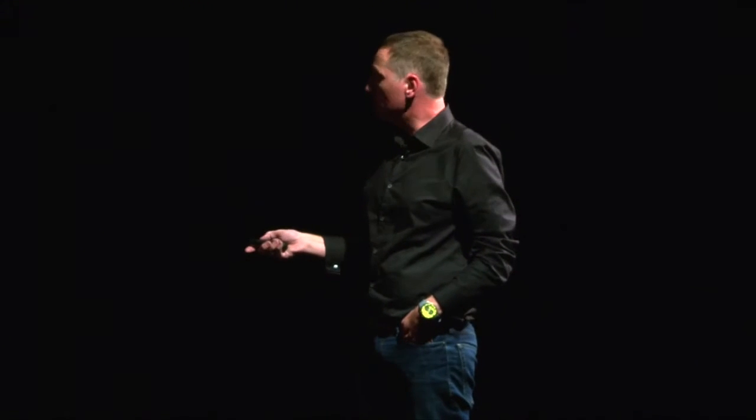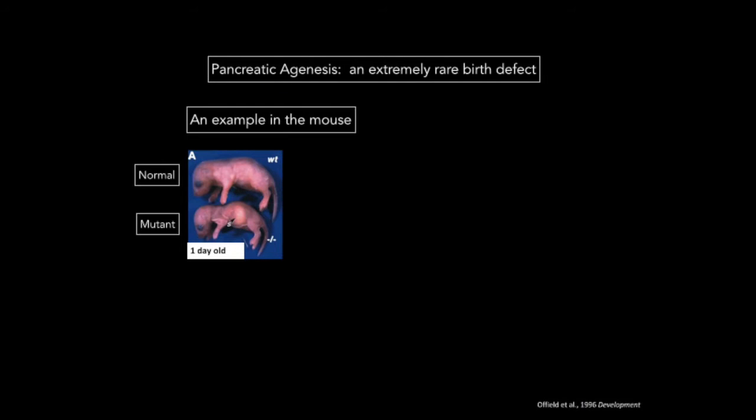And agenesis means failure to form or failure to form properly. And I wanted to give you an idea about what this looks like by examining this disease in another organism, one of our models in the lab, which is the mouse. So here you have 2 mouse pups around 1 day old. You can pretend that they're sleeping.